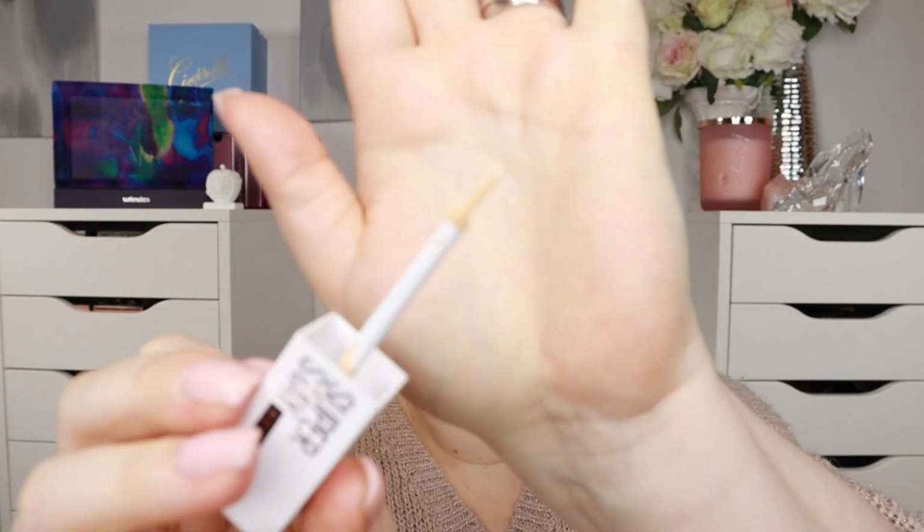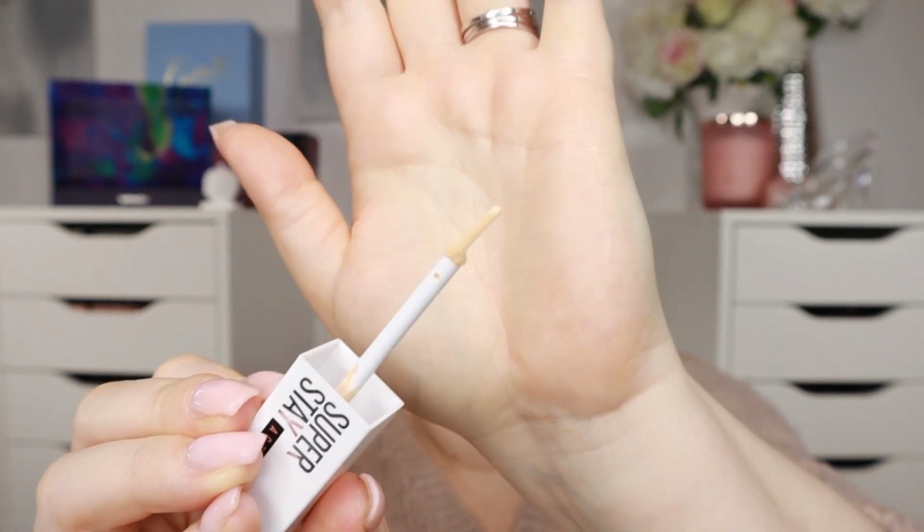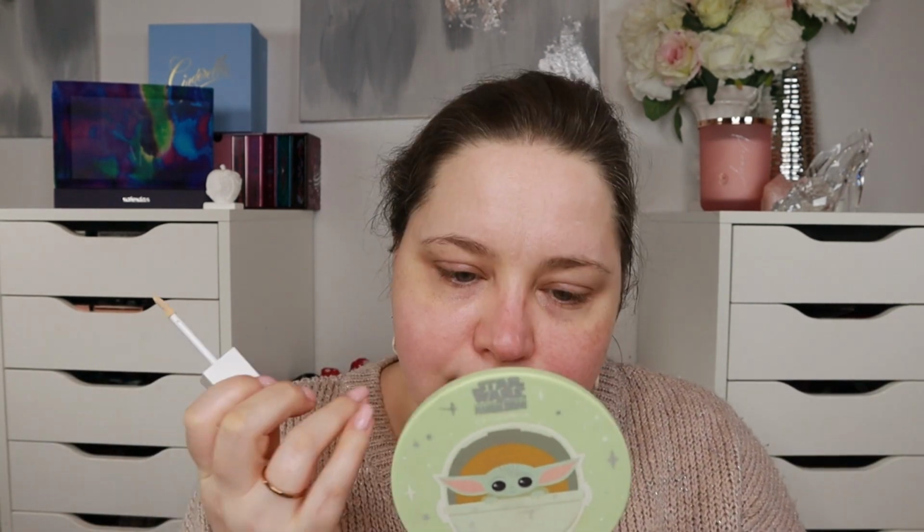Can you see? It is a really thin formula. Okay, let's go there. By the way, my skin is horrible at the moment, and listen, that's my fault, not the skin's.